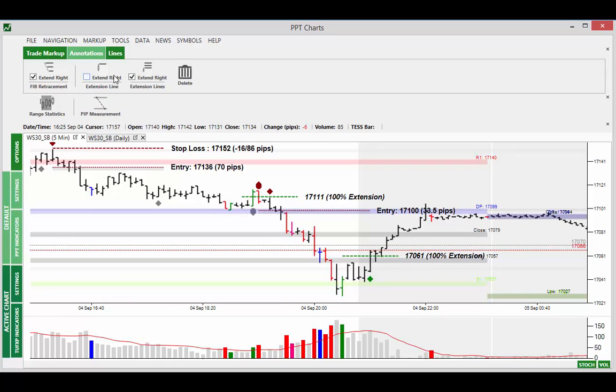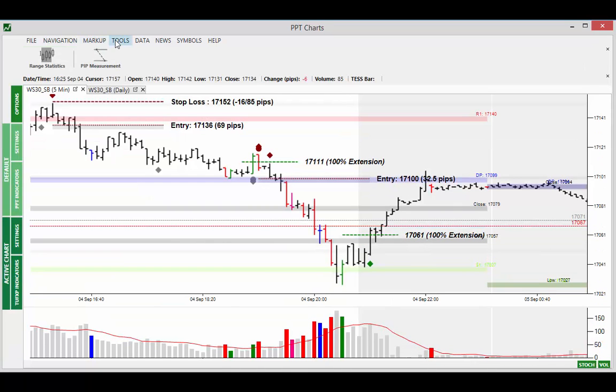So another good decent day, good week actually on the Dow this week. Monday obviously closed. Tuesday, there was a good day's trading. Wednesday we had six signals, no fills. So today, or yesterday, good to see the market actually filling the trades there.